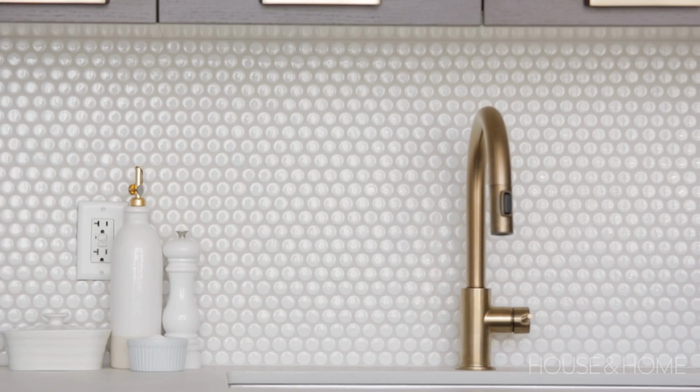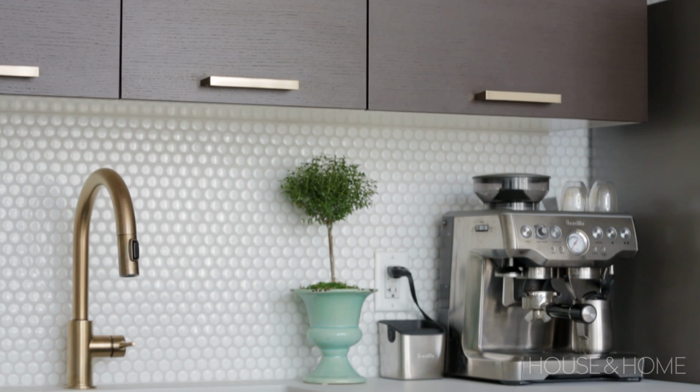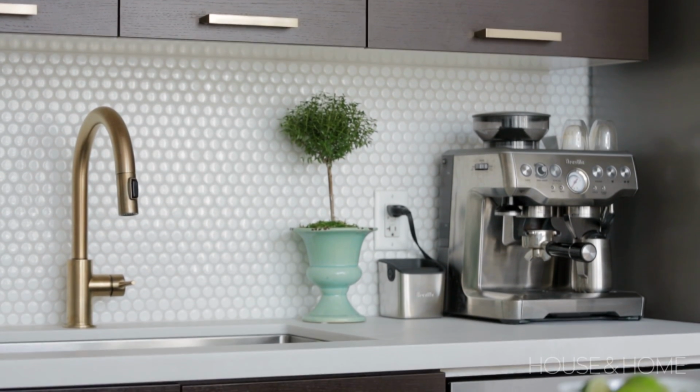I wanted it to be practical. I wanted to be able to clean it. So I did do a little penny round because again, we have a lot going on in here, and I didn't really want to draw attention to the backsplash. I want it to be more of a texture, and it's so fun.